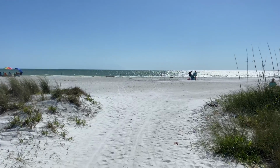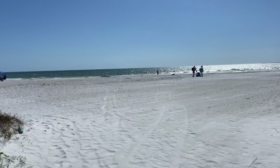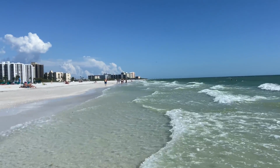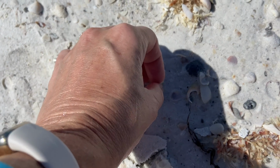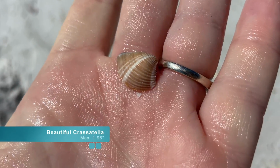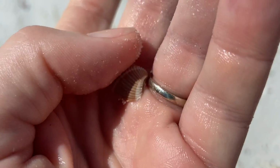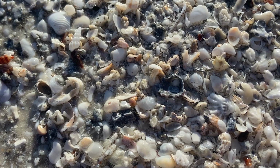So here we are at Fort Myers. We've actually already started our walk, some of the things we saw last week. But before we get into it, there's just a couple of things I wanted to address from last week's video. So I did have this mystery shell, and the comments section can be really, really helpful. Someone helped me identify this as a beautiful crassatella. So that is what that mystery shell is. It's another shell I can add to the repertoire. Hopefully I will find bunches of them now.